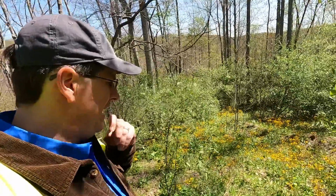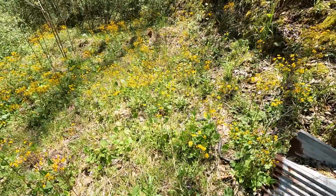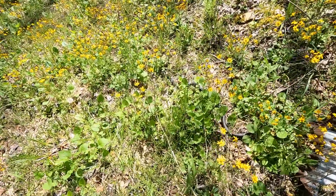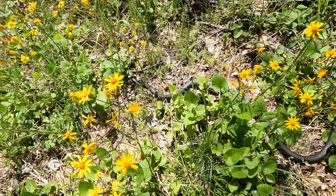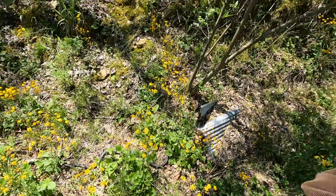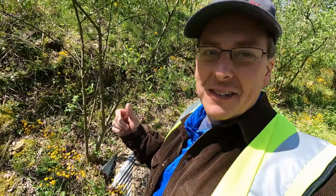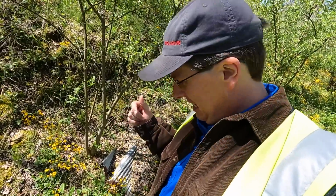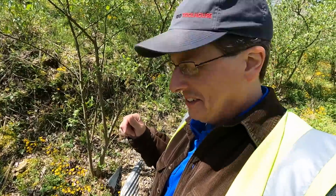All right, so down behind the house, look at this black racer. He's trying to get warm. It's low 50s right now, so he's definitely trying to heat up. He's acting like I don't see, but I'm standing right on top of him.